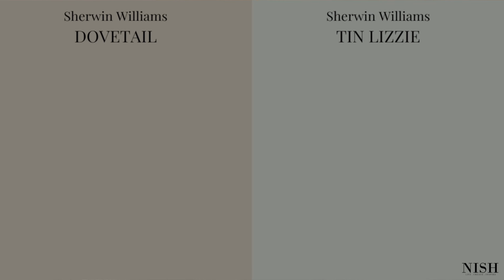Now let's see if Sherwin Williams Dovetail is a warm or cool grey paint color. In my books, Sherwin Williams Dovetail is definitely a very warm greyish paint color. So let's say if you compare it with another cool toned color like Sherwin Williams Tin Lizzy, you would see that this color is nowhere closer to cool. Now you see that this paint color is a total warm and earthy brown grey paint color.